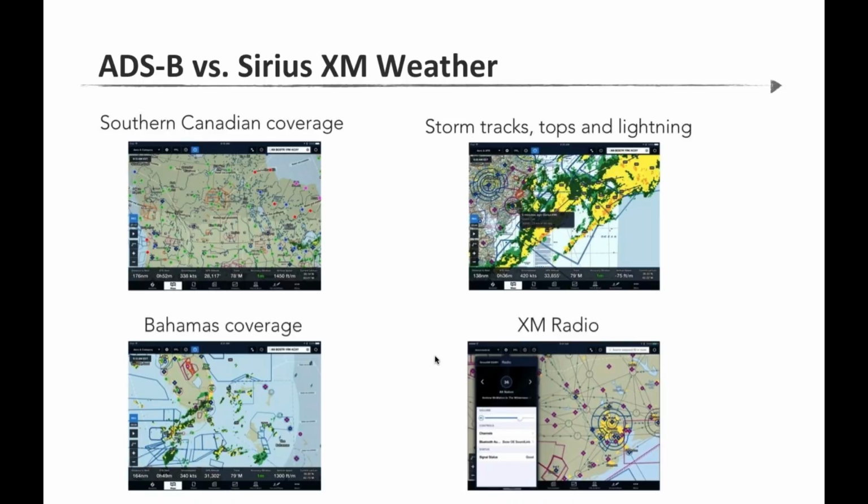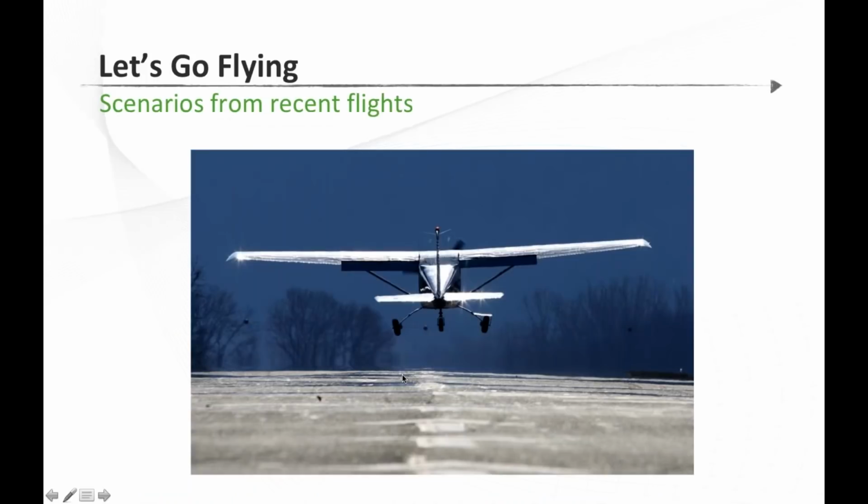that Sirius XM can give you some altitude information about that weather in flight. On the southern end, as far as the coverage goes, it does extend further down into the Bahamas as compared to ADS-B. So getting down towards Nassau and those areas, you can get coverage, radar imagery. And of course, I mentioned the XM radio for the entertainment value there.